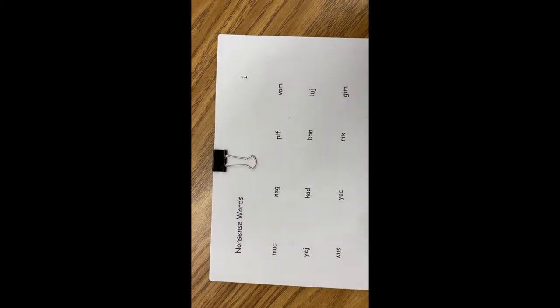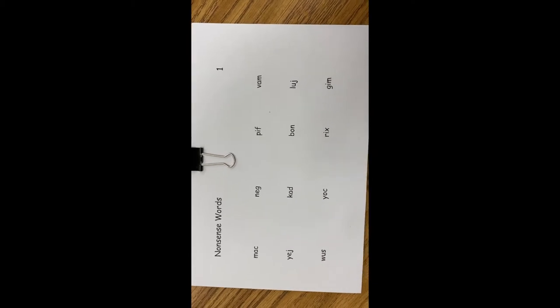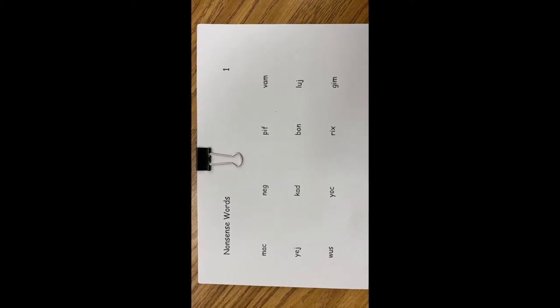For most of my groups today, we are gonna be introducing nonsense words. We haven't really worked on nonsense yet, but they need to start realizing that not every word is going to make sense after they say the sounds, because they need to read nonsense words on their mid-year testing coming up.